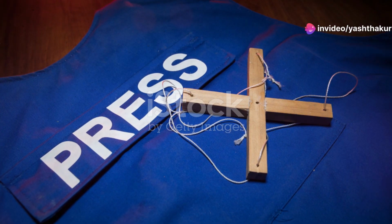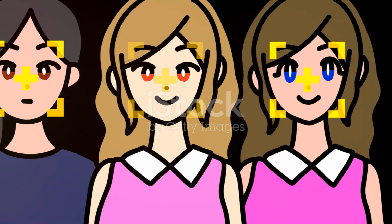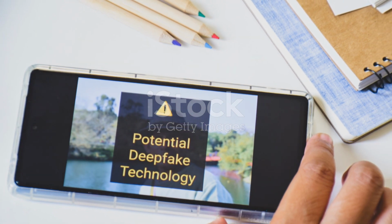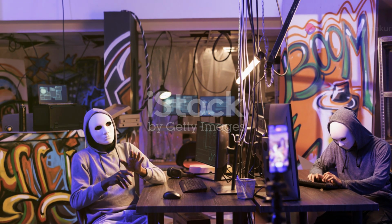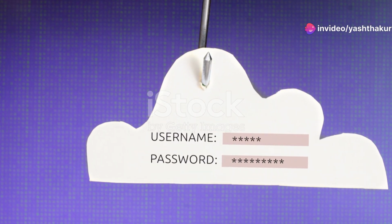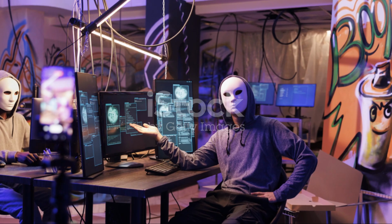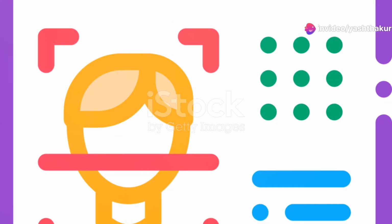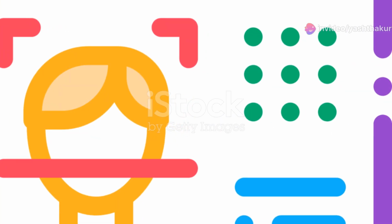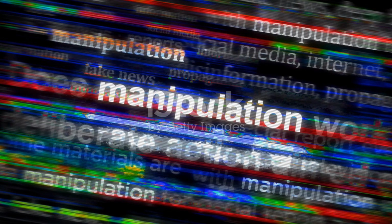Another common tactic is to impersonate authority figures. Scammers might create deepfake videos of CEOs, government officials, or even celebrities to lend an air of legitimacy to their scams. They might use these videos to promote fake investment opportunities, solicit donations for phony charities, or even blackmail individuals with compromising footage. The key takeaway here is that deepfake scammers are masters of manipulation. They understand human psychology and use it to their advantage, preying on our emotions and our inherent trust in technology. And as deepfake technology continues to evolve, their tactics will only become more sophisticated and harder to detect.